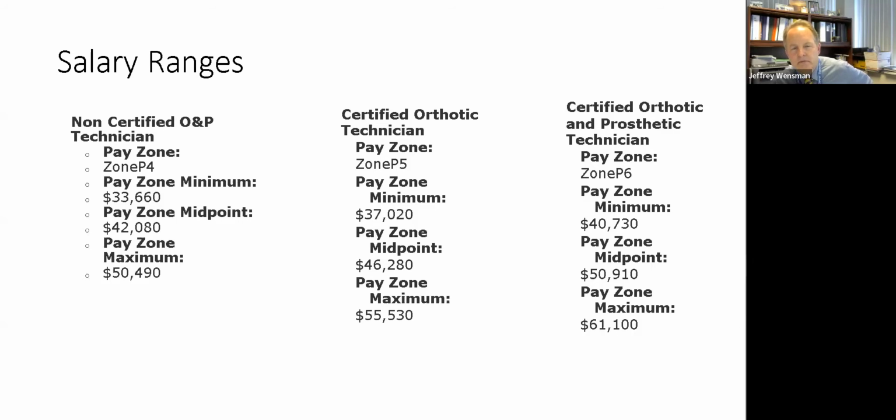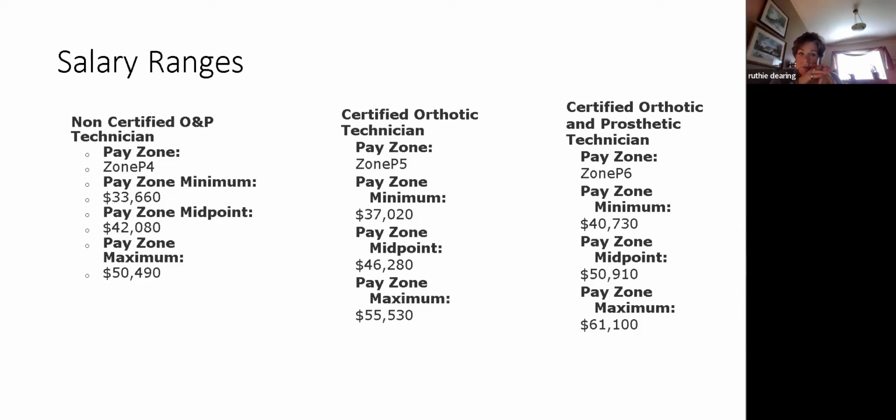One of the things, Jeff, with the non-certified, when they first start with you, the 33,660 comes out to only $16.18 an hour, which is not average in the country right now. Right, you're absolutely right. I will say that as they do new hires, they're always looking at that. The last person we just hired came in at 18. We're seeing salary ranges from 20 up to $45 an hour right now. There's a lot of variation out there, and it depends a lot on people's qualifications. I think you need to get in the range closer to 20 to attract good people, because that's the minimum we're seeing in a lot of places.